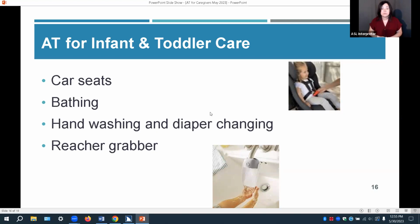And then a reacher grabber for you as the caregiver, or you can often make a fun game out of it. We do also have reacher grabbers for children in our inventory. And it can just be fun, like, hey, pick this thing up off the floor that we just dropped, and then you get to use this fun tool to pick it up. Just some neat things like that.